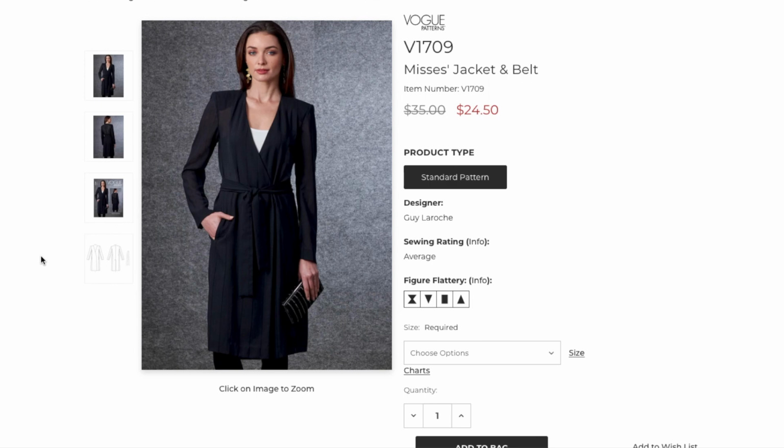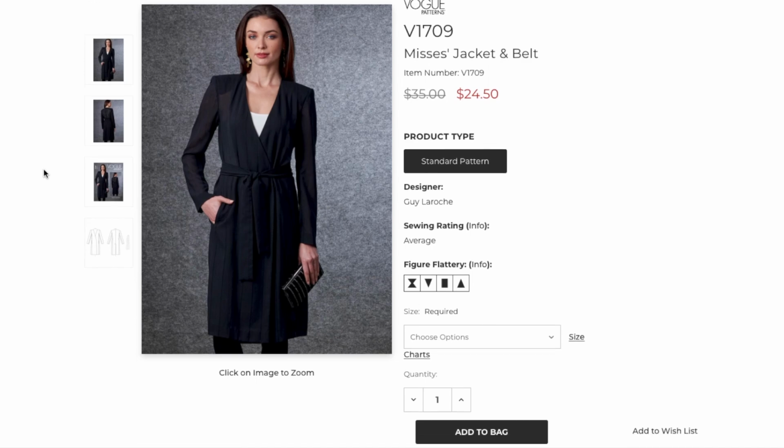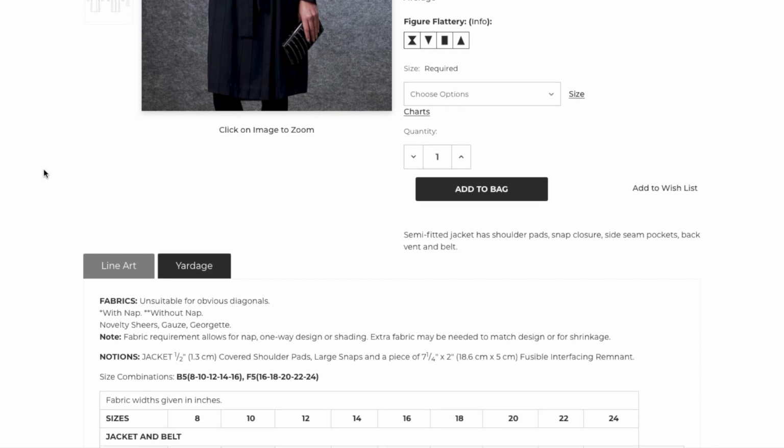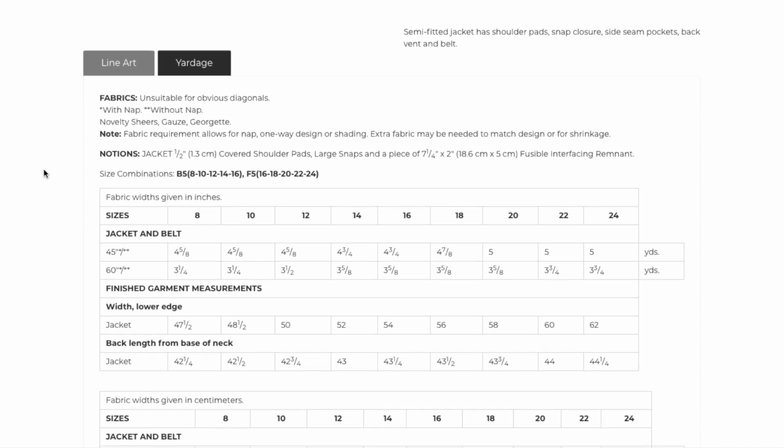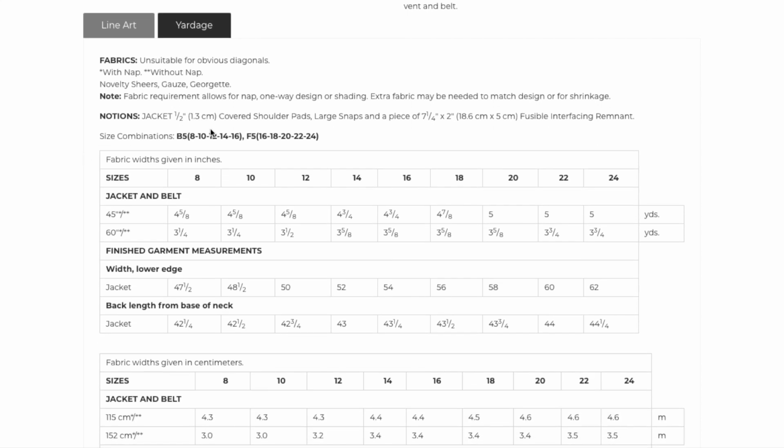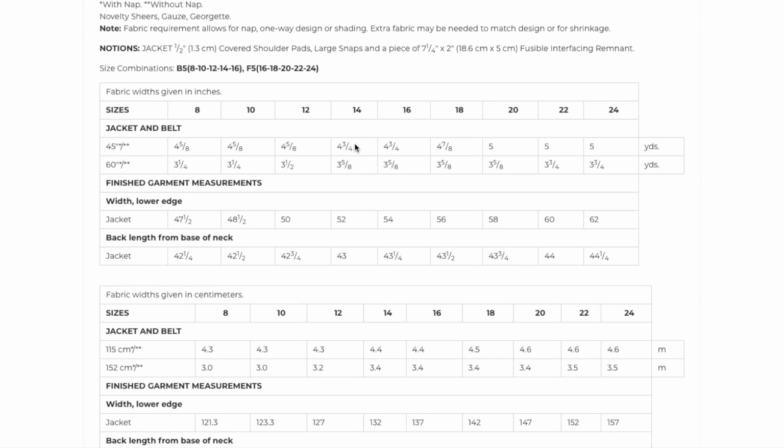And you can't not put the shoulder pads in unless you completely redraft the top of the arm to eliminate that extra height. Interesting concept, but I don't think that they thought it all the way through. Half inch covered shoulder pads, large snaps, and interfacing remnant. 8 to 16, 16 to 24 on the sizing, and then a little more than 3.5 yards of fabric.